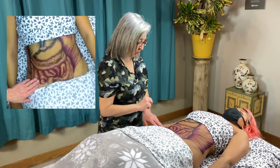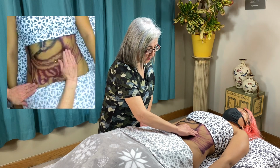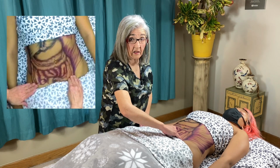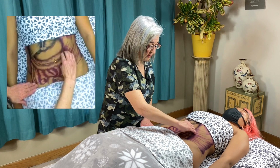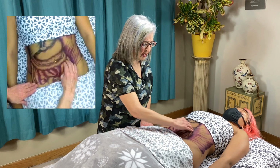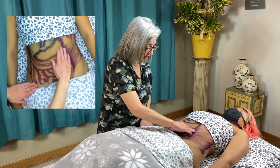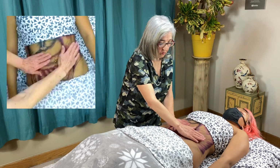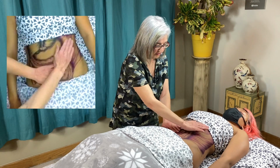And let me explain to you why. Because you've got your ascending colon, your transverse colon, and your descending colon. People that are constipated, you usually feel it on their left side, which is the descending colon. You might be able to feel little tightness or bumps along the way, so be careful. So far, we're just doing the sun and moon circular motion.